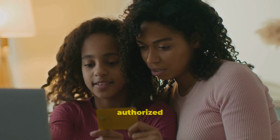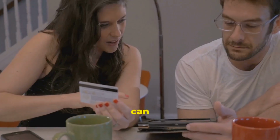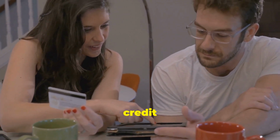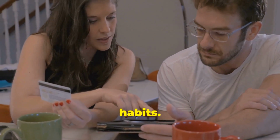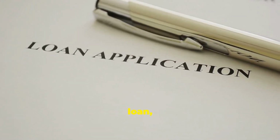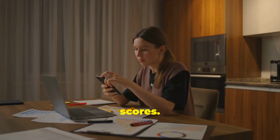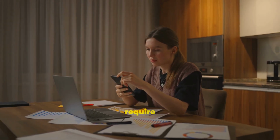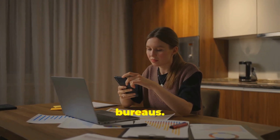Additionally, consider becoming an authorized user on a family member's or friend's credit card. This can help you benefit from their positive credit history, provided they have a good credit score and responsible payment habits. Another key strategy is to take out a credit builder loan, which is specifically designed to help improve credit scores. These loans are typically small and require you to make regular payments, which are reported to the credit bureaus.